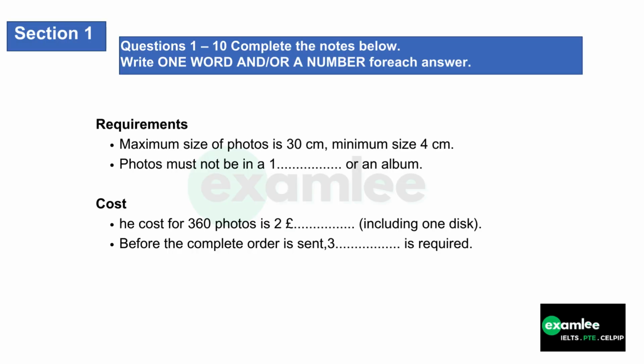Part 1. You will hear a woman phoning a company that converts old photographs to digital format. First, you have some time to look at questions 1 to 3. Now listen carefully and answer questions 1 to 3.